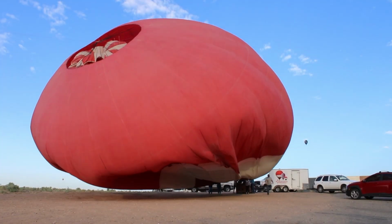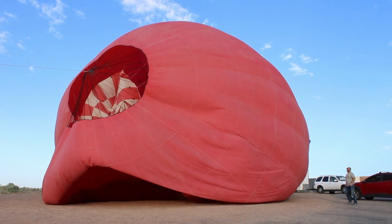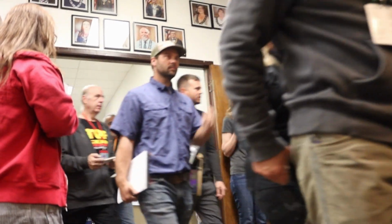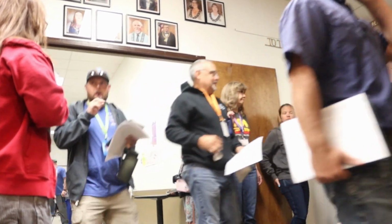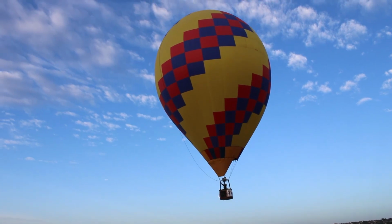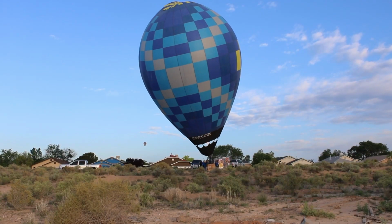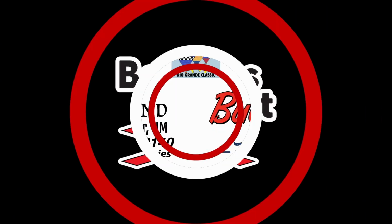We had a few pilots decide not to fly this morning. It is, of course, always up to pilot discretion whether or not they want to fly every morning. And some decided it was a little bit too windy for them. And of course, that is always an option, to stay on the ground.